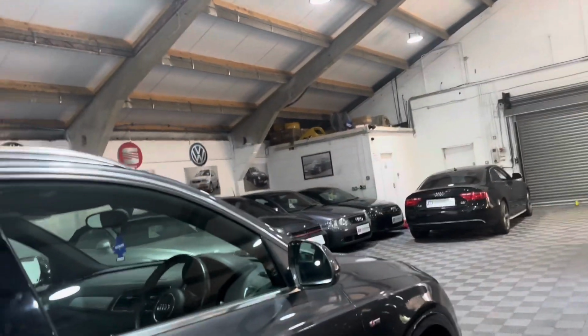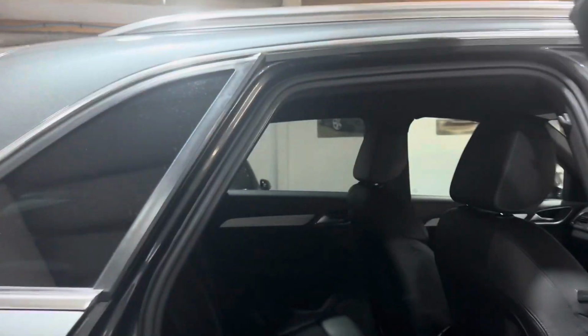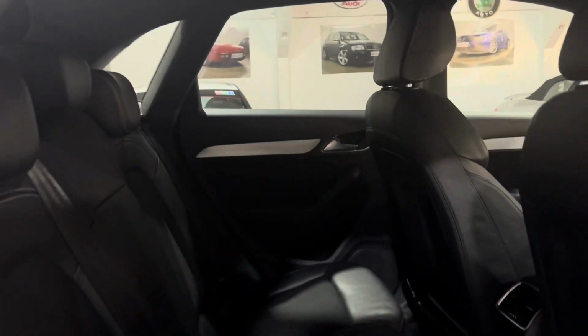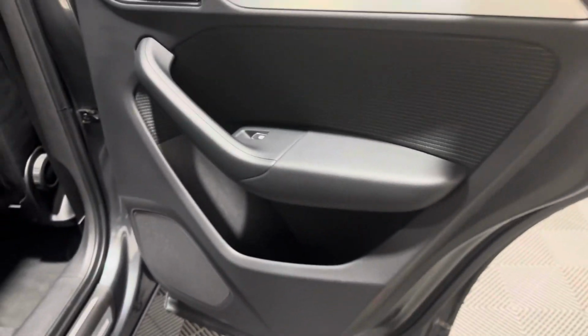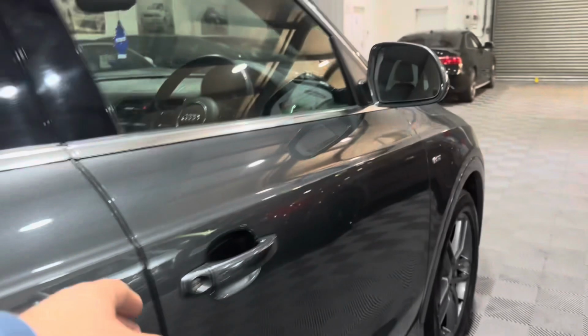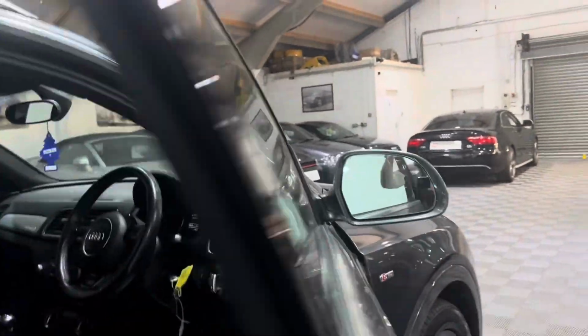So the interior is just as clean as the outside. So normally with the switches and that, when kids have had everything on, these are all normally really scratched and not in great condition. This one really is in nice condition.